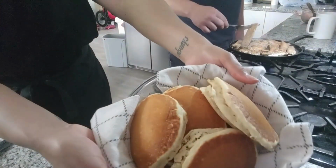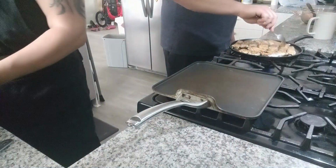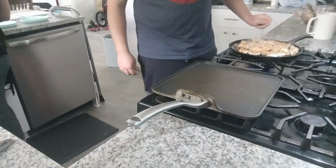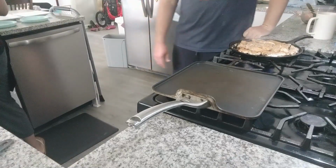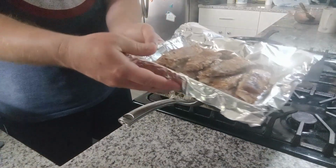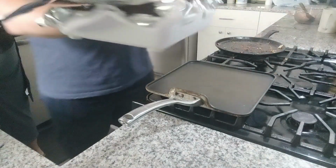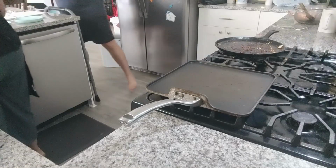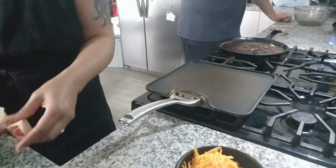And here is all the yummy pancakes. Going to keep them covered so we can do our eggs. Yep, keep them covered with the rag in the bowl, like what she showed. It keeps all that moisture inside. They stay nice and fluffy. Transfer the pork over into a little plastic platter, cover them, and let the steam keep them nice and warm and moist. All right, now for eggs.